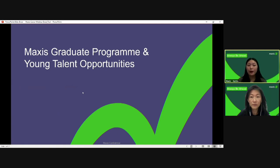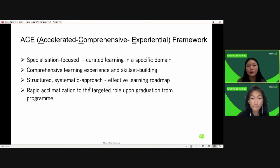So I would like to share a little bit about what kind of young talent opportunities we have, especially our graduate program. For our graduate program, we have a framework called ACE, which stands for Accelerated, Comprehensive, and Experiential. By using this framework, we have a structured and systematic approach which enables the graduates to have an effective learning roadmap.